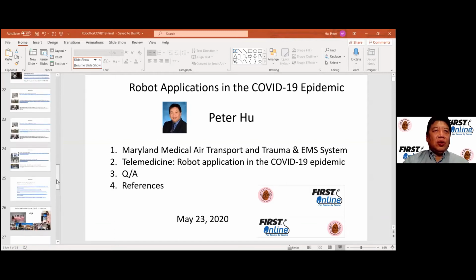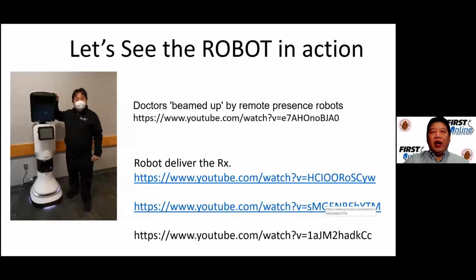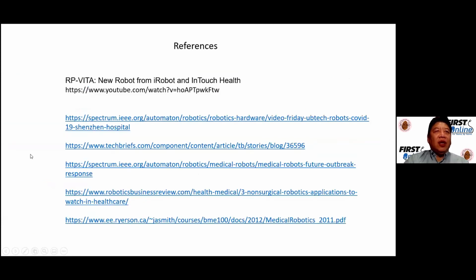So we went through the demo of the robots, and I provide the list of some of the other things I found on the web, the robot in medical use. And if people have interest, this is a Da Vinci that we also have several of. They use remote surgeries, and so these are all different lists.